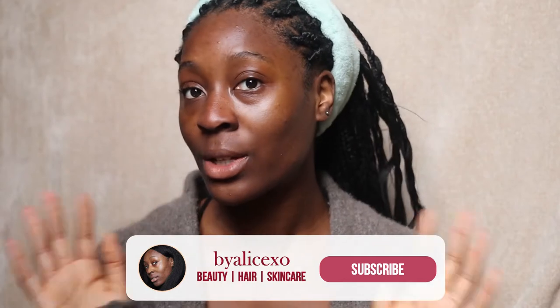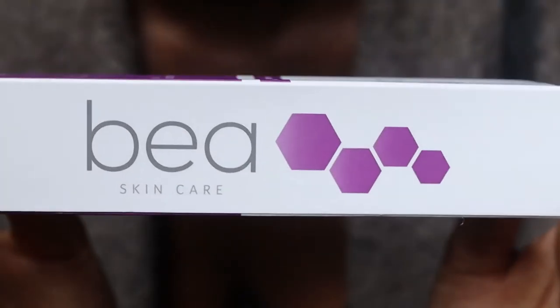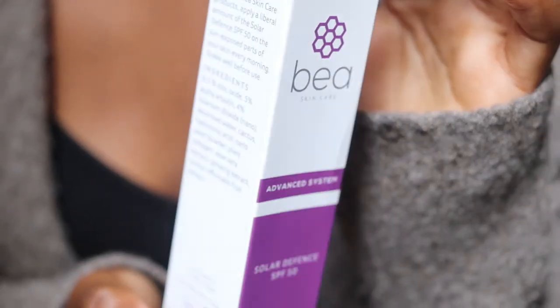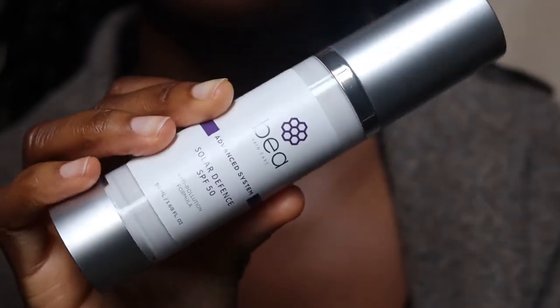Before we get into using it, as always, I'm going to read out some quick facts from Rich Skin and the BEA Skincare website. The official name of this is the BEA Skincare Solar Defense SPF 50. I bought this from Rich Skin and it is £28. It has 5 out of 5 stars on Rich Skin based on 2 reviews. And this does come in 2 sizes. On Rich Skin you can only get this in the 50ml, but on the actual BEA Skin website it comes in a 50ml and a 100ml. The 50ml is £28 and the 100ml is £42.